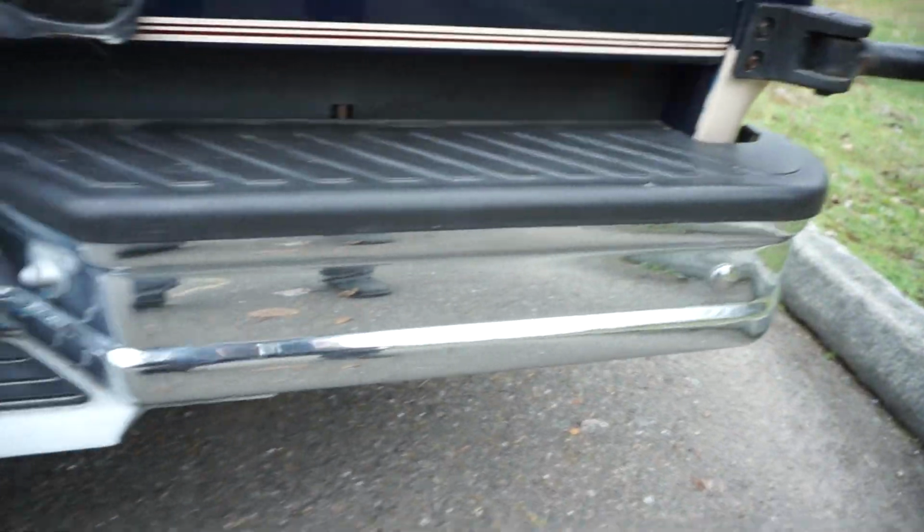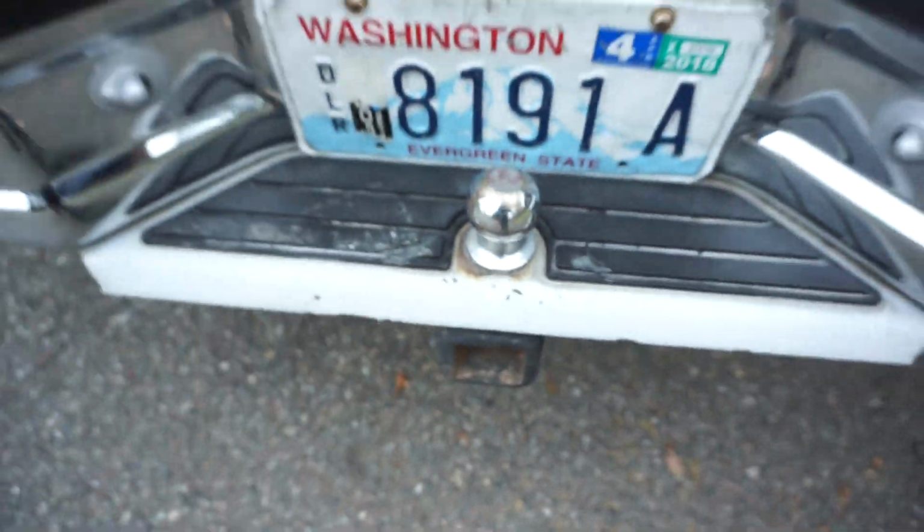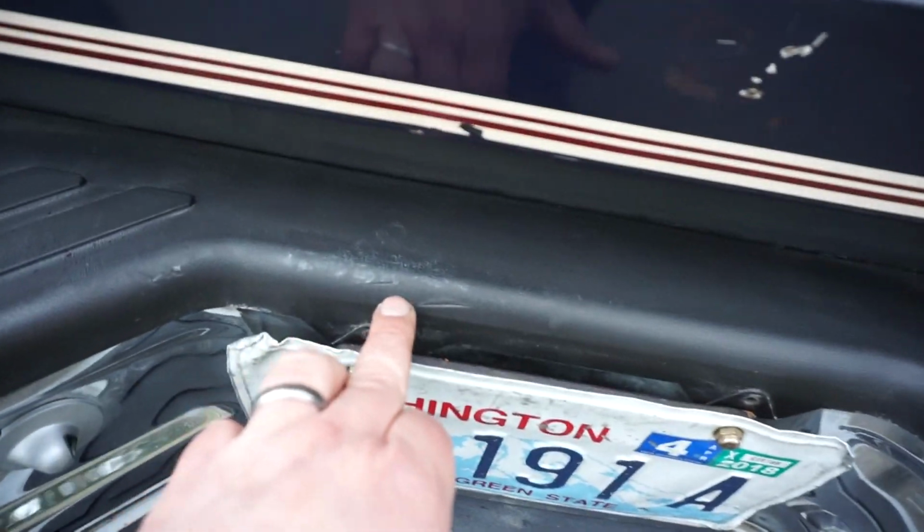Rear bumper's in nice shape. All the chrome in this truck's in nice shape. You have a little bit of gnarl in the black cover. Of course, your cover's going to have some little scuffs. It's a rear bumper, so it doesn't always get the beauty treatment.